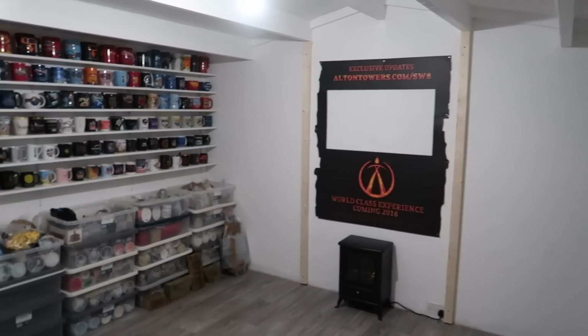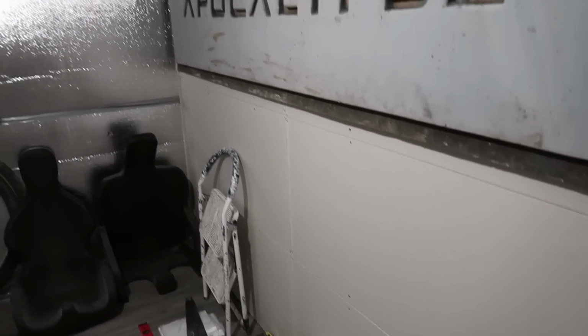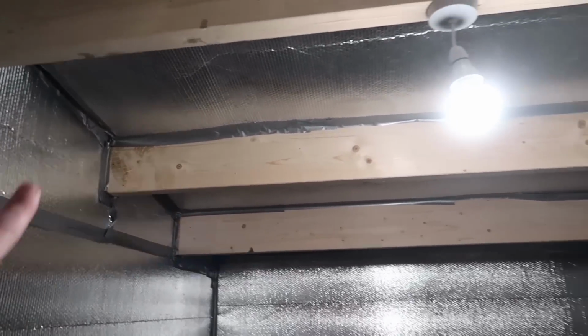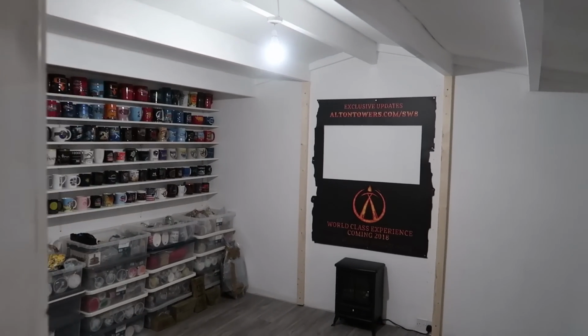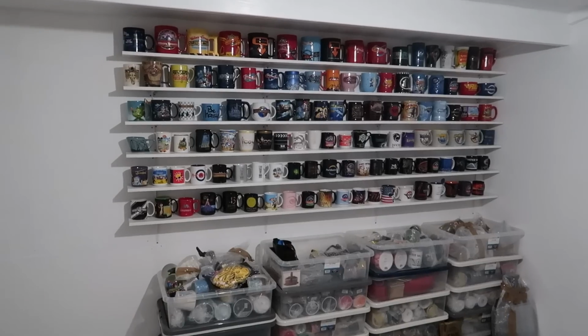I thought, oh, we'll do Wicker Man there, do Apocalypse over here, and then of course the Bookworm. But the thing is within here, as you can see at the moment, it's got the insulation up, but I need to finish off all the plasterboard in here. So Dad will be coming round, helping me with that, and that'll be coming up as part of phase 2 of the project. But there we go, that is all for now.